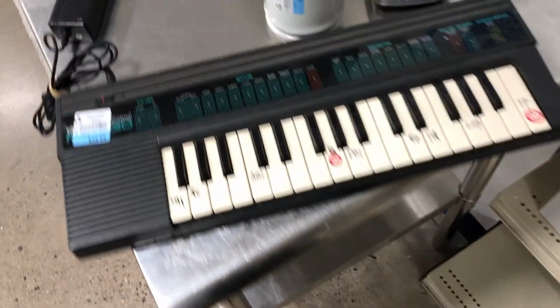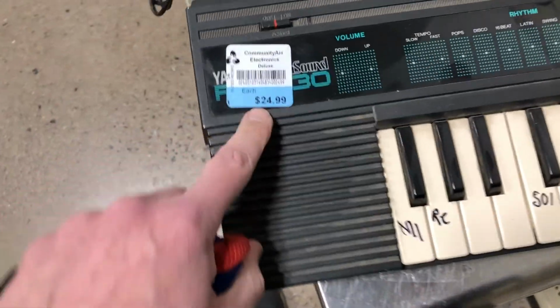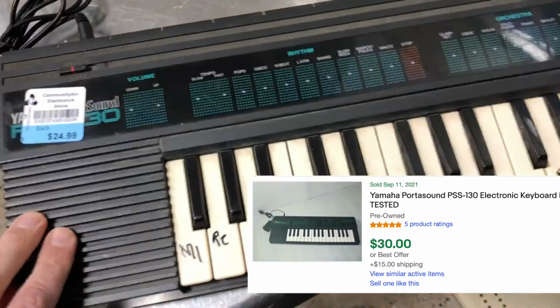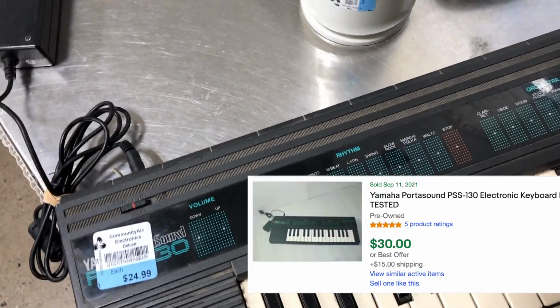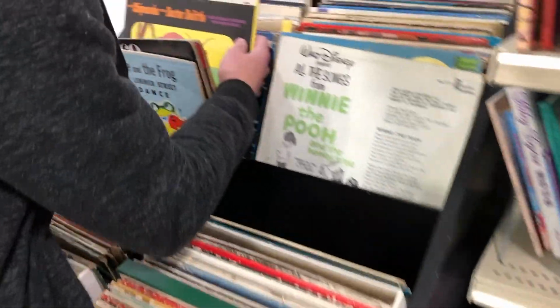There's lots of shelves of that. Another example of something kind of high. Here is a keyboard from Yamaha, Portasound. It's $25. It's written on. It's got stickers on it. It's actually like Sharpie. Somebody wrote on it in Sharpie, and you can sell this on eBay, or somebody bought this on eBay for $30. So that's really priced pretty high.